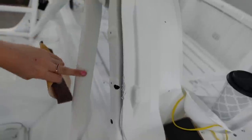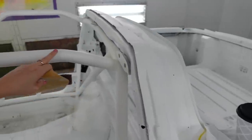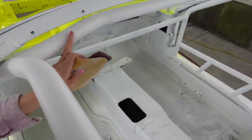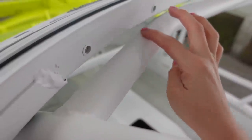Basically everything. And you can feel it immediately after you sand it and feel the big difference. So let me see. Right here, it is textured. I can easily feel that. And now you can feel that is smooth.